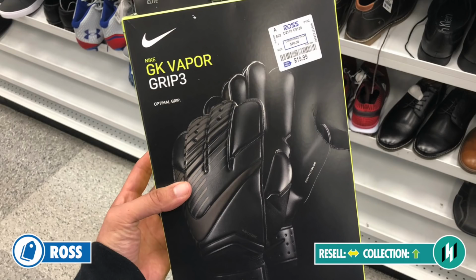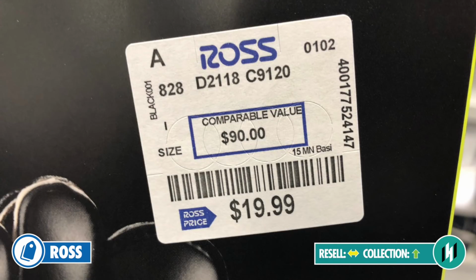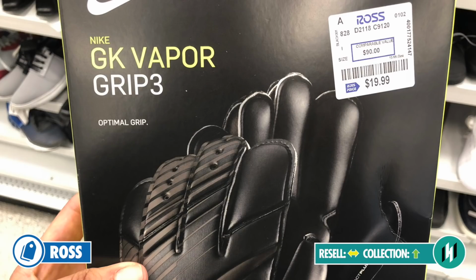Now, if you've been hanging around Ross, you've probably seen these Goalkeeper Nike GK Vapor Grip gloves, $19.99, comparable value to $90. When I first looked these up, they were going as high as like $89. Some even went for $100. Now, 66 results. Some people letting them go at like $40, $49.99, even $54.99. Super cheap for these.